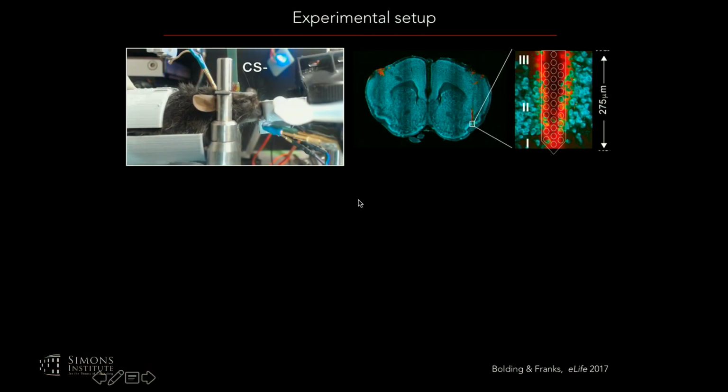So to do that, we developed a method, particularly because these images are static, in which we can record from populations of neurons in awake-behaving animals. To do this, we use 32-channel NeuroNexus probes that we lower either into the mitral cell layer in the olfactory bulb, or here into layer 2 of piriform cortex. Our electrode spans layer 2, and we can typically record from on the order of 100 neurons simultaneously.